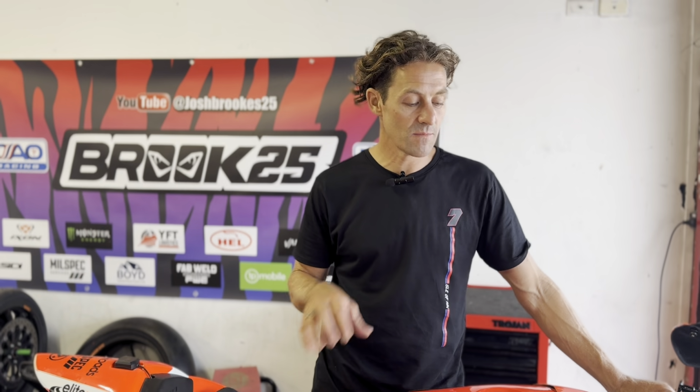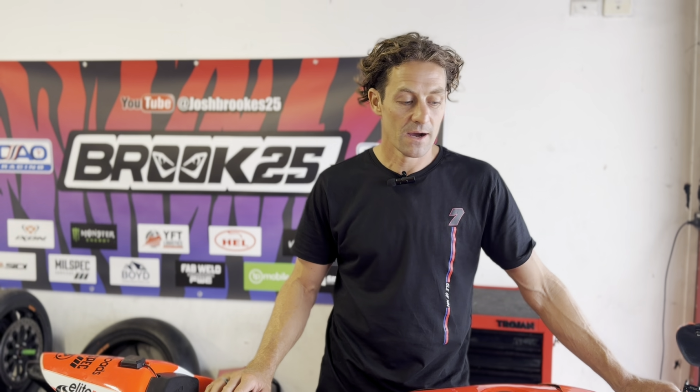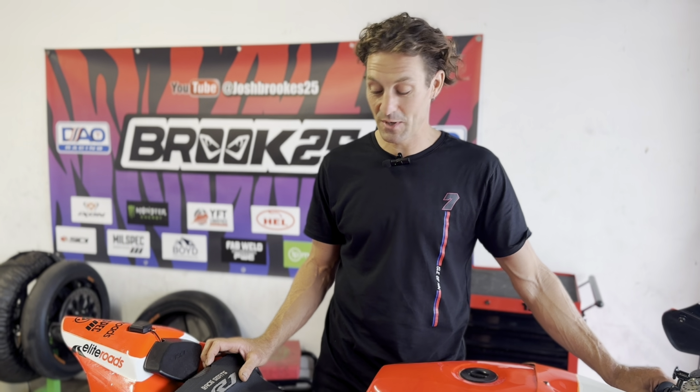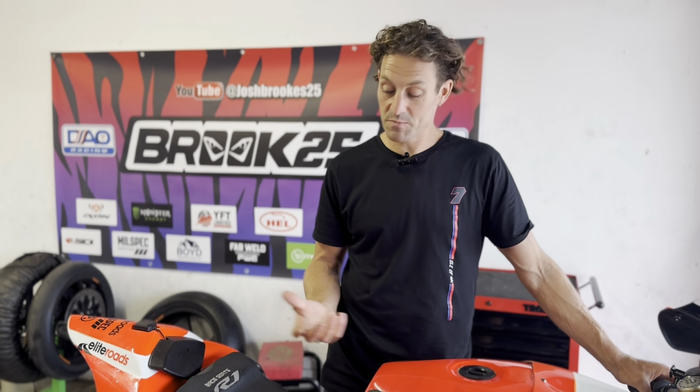But at the moment it sits in the livery that I had for that wildcard at Phillip Island. It's probably been about 8 years since I raced it, just quickly thinking in my head, and probably about another 5 years since I've ridden it at all. So it is actually a museum piece, but if the rain stops, I'll take it for a ride and see how it goes.